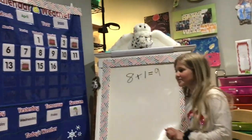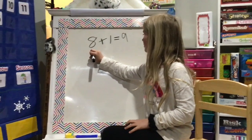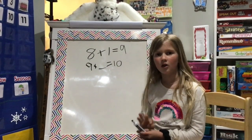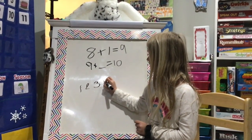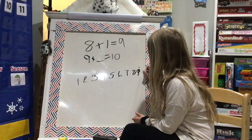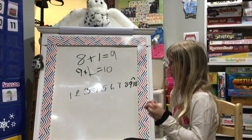I'm going to challenge you again. So, like I did yesterday, how many popsicle sticks do we need until we get a 10? Let's count. 1, 2, 3, 4, 5, 6, 7, 8, 9. So we are right here. And if we were using a number line, here would be the 10. So we just had to jump one more. So 1. So 9 plus 1 equals 10.